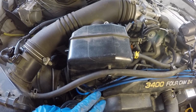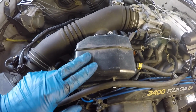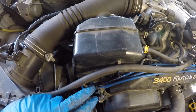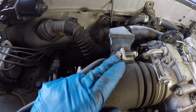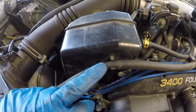The number one cylinder is the forwardmost cylinder on the passenger side. We're going to have to get this air tube out of the way. Once we get the air tube out of the way, then we can take the coil pack out and get the spark plug out. In order to get this air tube off, I'm going to loosen this clamp at the throttle body, loosen this clamp right here and slip this hose off, and unclip this hose from here.